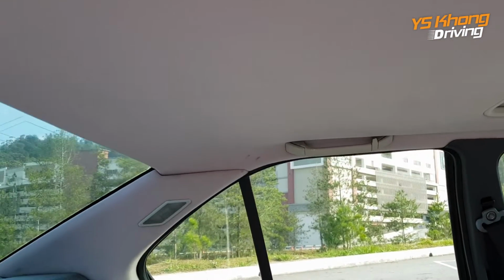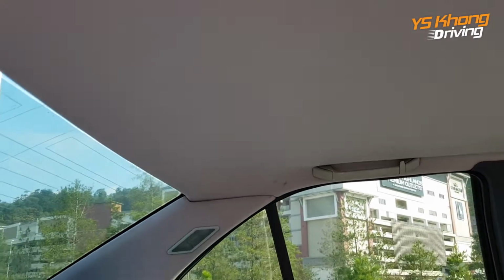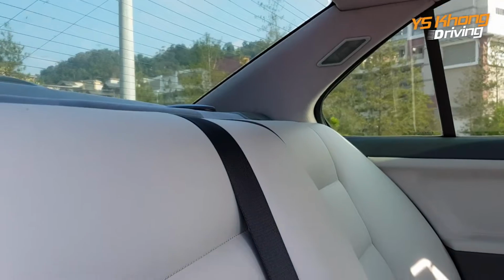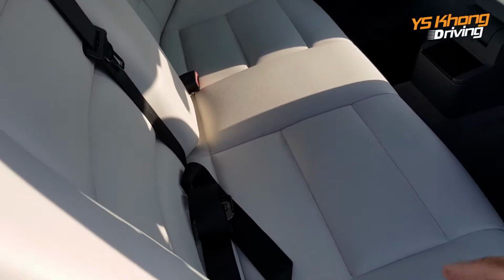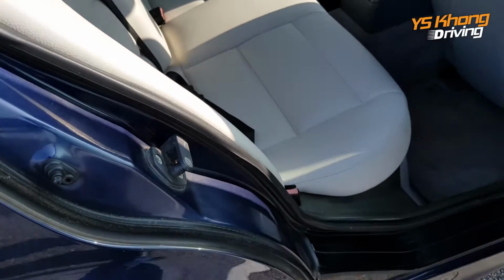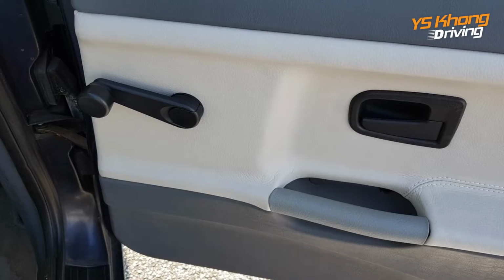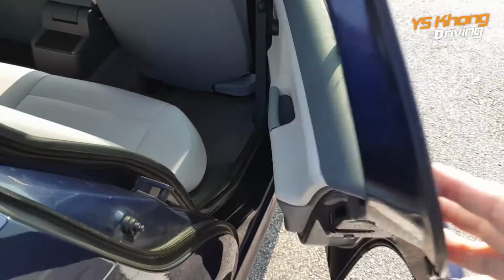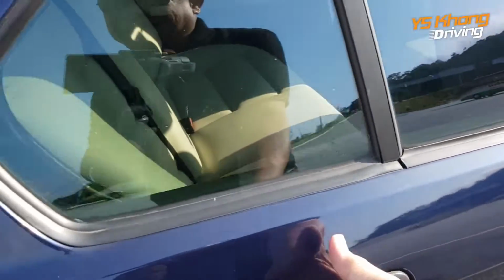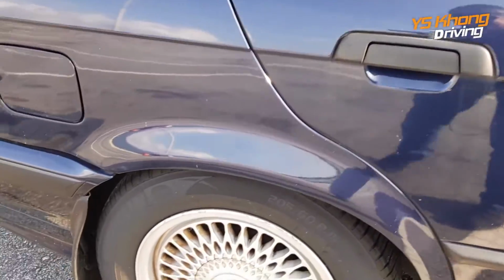That's the roof lining. It was cleaned, but it's basically untouched. And look at the comfortable rear seats. I actually looked underneath the seats and there is totally zero rust. Look, winding windows. You don't see those nowadays. The BMW came with power windows only at the front.